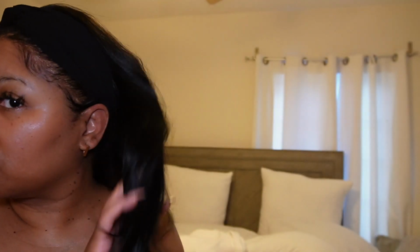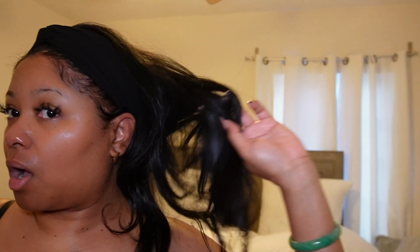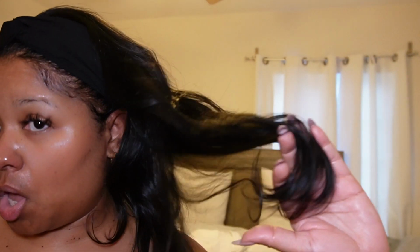But still, I need y'all to see this. We still have body. We still have not combed our hair with a comb. There you go. The hair pieces and my hair are still married together. And my hair ain't all that, y'all. You see, I can't get this. This whole side is a whole frizz.